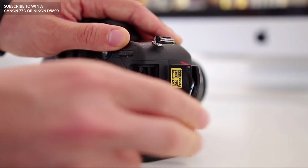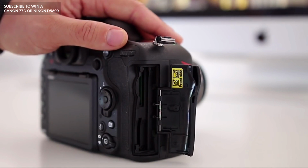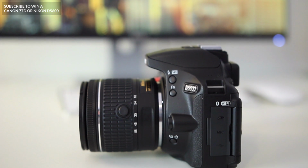Now, one of the big downgrades on the D7500 is its single SD card slot. I, like many others, was actually really disappointed with this, and I wish that Nikon had kept that dual SD card slot. But for this comparison, there's really no comparison as both cameras have that single SD card slot. In terms of shutter speed, the D5600 will top out at 1/4000th of a second, compared to 1/8000th on the D7500. Having that extra speed can definitely help capturing images if you know you'll need it, so it's definitely something to consider.